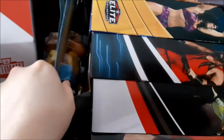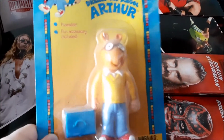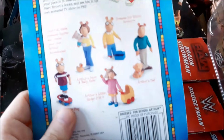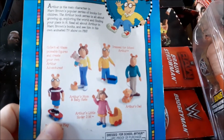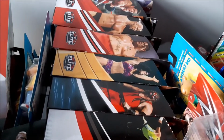Just up behind him there, we have Arthur's dad. We've got Arthur himself and DW there. Arthur figures I got from a car boot sale a while back. These are really cool. I don't know what the hell I'm ever going to do with them, but they're really cool. I had to have them at the time. I think they were like $150 each or something daft like that. Just next to those, we've got the Ultimate Edition Ronda Rousey just there. And then you can see just the rest of my MOC stuff as well.